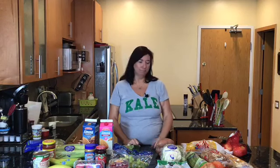I got some sweet potatoes. I also saw in my cupboard that I had some forbidden rice that I needed to use up. So I'm going to make some grain bowls this week. So I'm going to roast some vegetables to go with that.